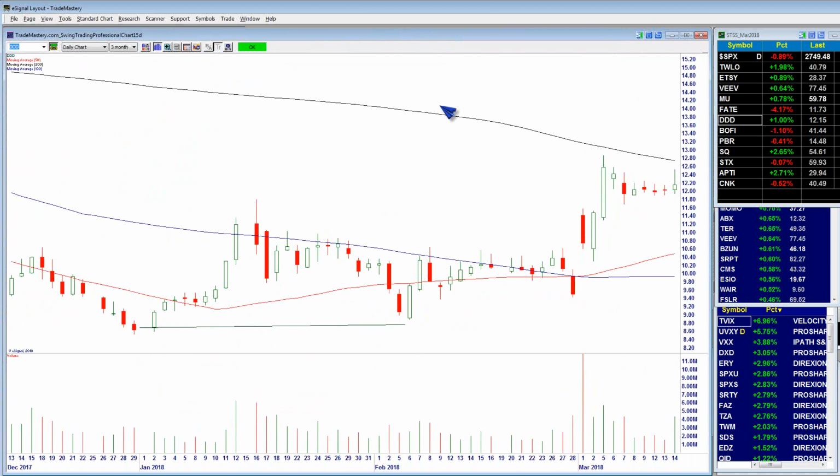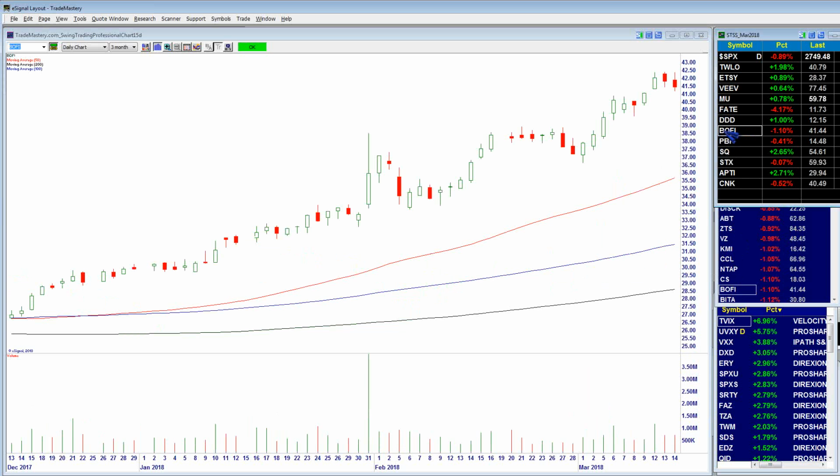So from a bullish long signal, yeah, it confirms it, but from a range standpoint, it doesn't quite have enough range to blow my hair back. So here's another more exciting chart, BOFI. Steve, anything going on in this from a candlestick standpoint that would be worth noting?